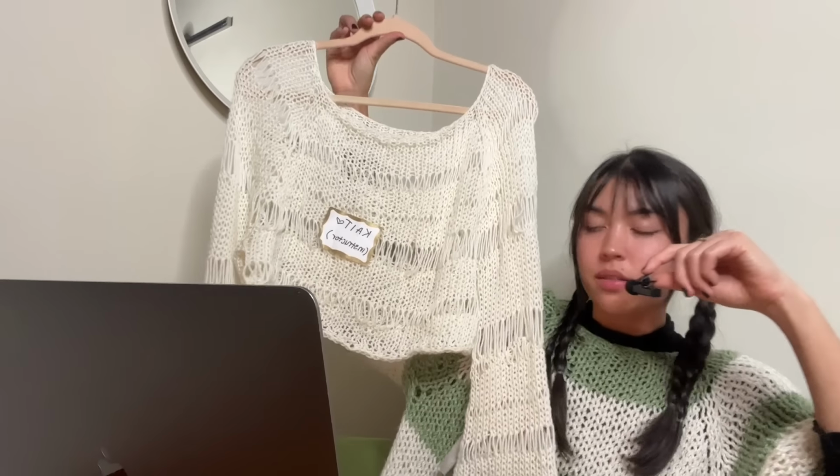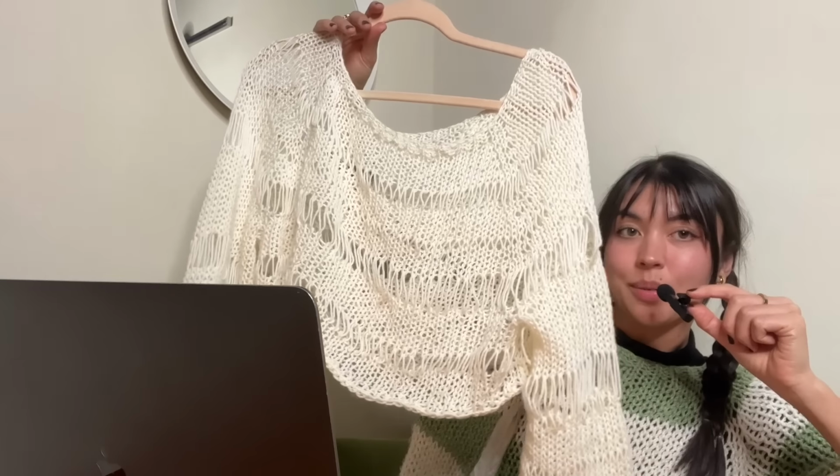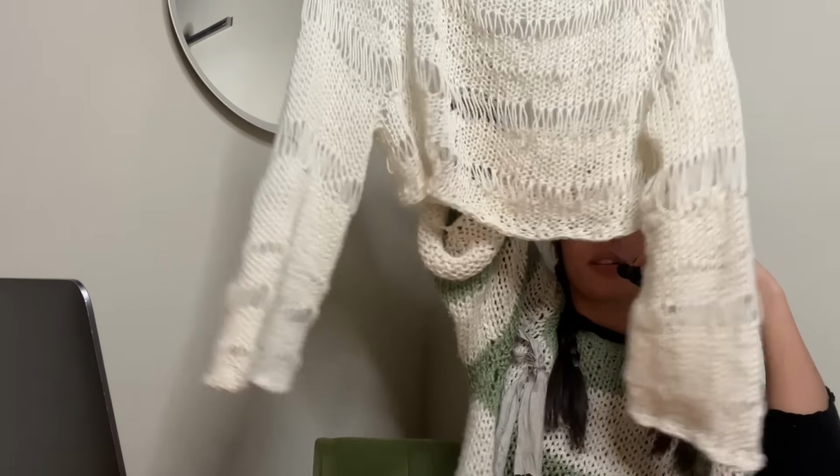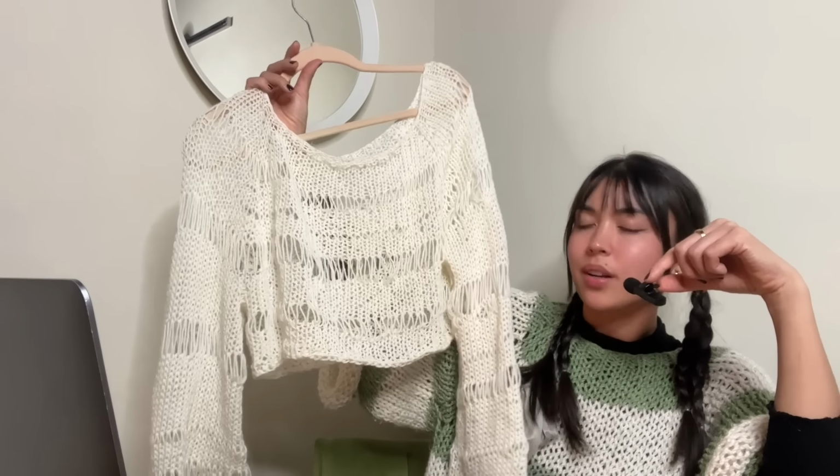Okay, oh, I have my name tag from my last knitting workshop. Does this one look familiar? Yeah, it's pretty much the same one as the one that I made for Amelia, but just a long sleeve. This was my second sweater that I knit for myself this year. I do want to be knitting more sweaters.